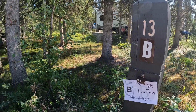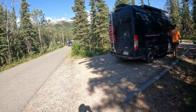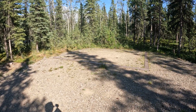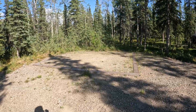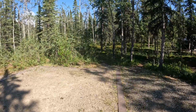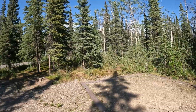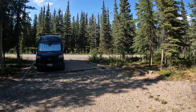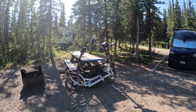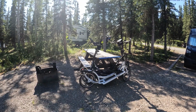B sites are for smaller RVs and noisy neighbors. Every site has a tent platform. This is ours in a B site. You can see there's not really people around too close behind you. Some people through the woods. Pretty good spot for a 19-foot van. Got a fire ring and a picnic table. There your neighbors are a little bit closer.